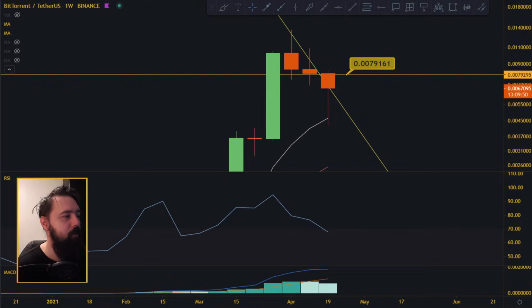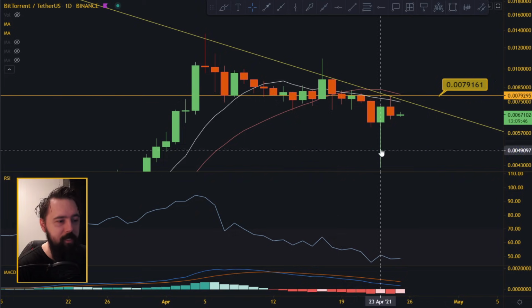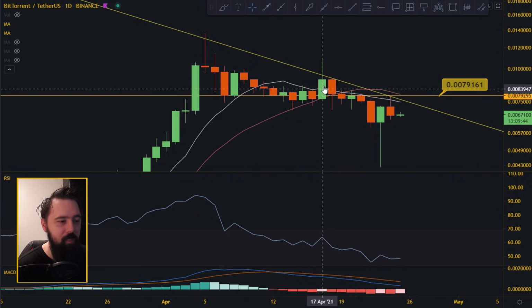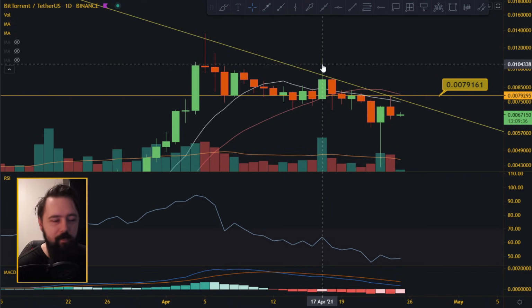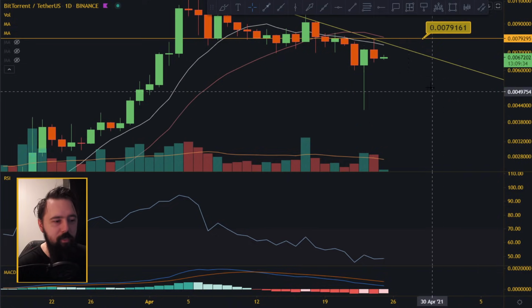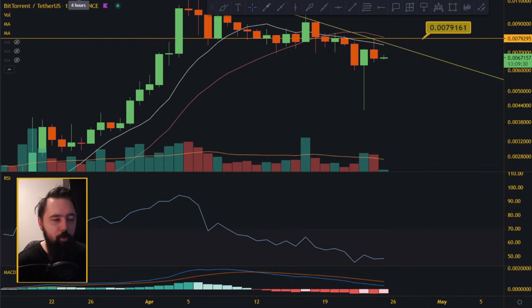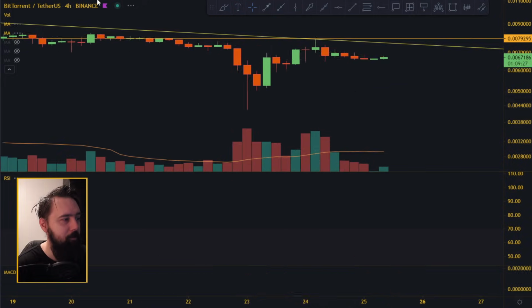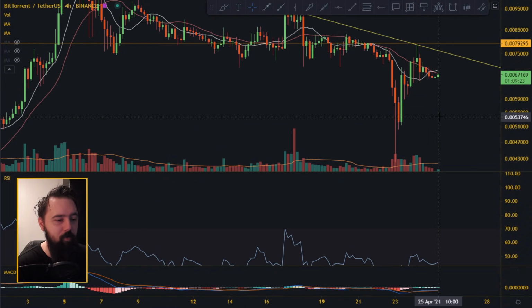Now I've been telling you guys that Bittorrent is actually very bullish because of this candle over here and this candle over here. This candle showed that there was so much buying, you can see it on the volume, people wanted to break out and go higher, but it just wasn't the time. And on this candle there was so much buying as soon as it hit that 10 moving average that the bullishness is really there. People want this to go higher, but they are just waiting for what Bitcoin is going to do.